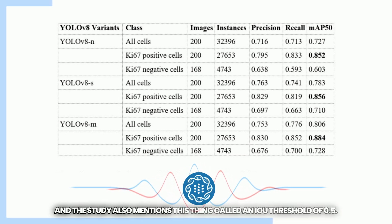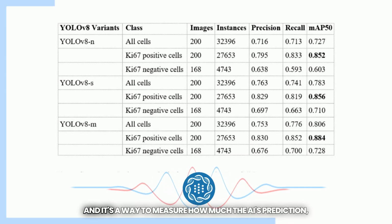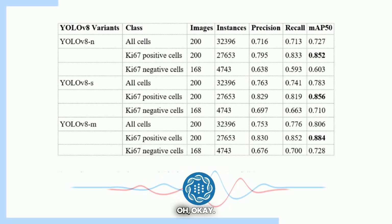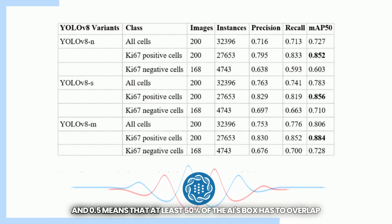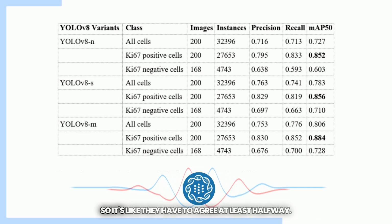And the study also mentions this thing called an IOU threshold of 0.5. Yeah, it stands for intersection over union. And it's a way to measure how much the AI's prediction, that bounding box it draws, overlaps with the box drawn by the expert. Oh, okay. And 0.5 means that at least 50% of the AI's box has to overlap with the expert's box for it to be counted as correct. So it's like they have to agree at least halfway.